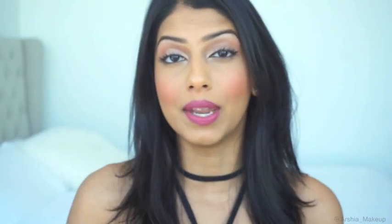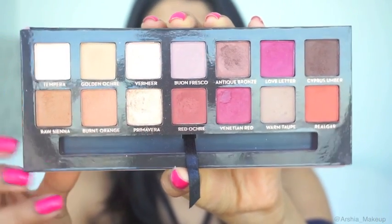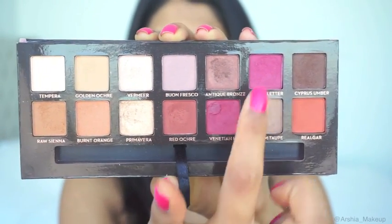And I have not been able to put this down since the day I've gotten it. This is my favorite palette I've used in a really long time. So I'll show you guys the colors for those of you who might not have seen it. But this is what the palette looks like. You get a really nice mix of warm colors here, some cool colors here, and then you even get pops of berry shades there. And it's just such a great neutral palette that is so versatile.